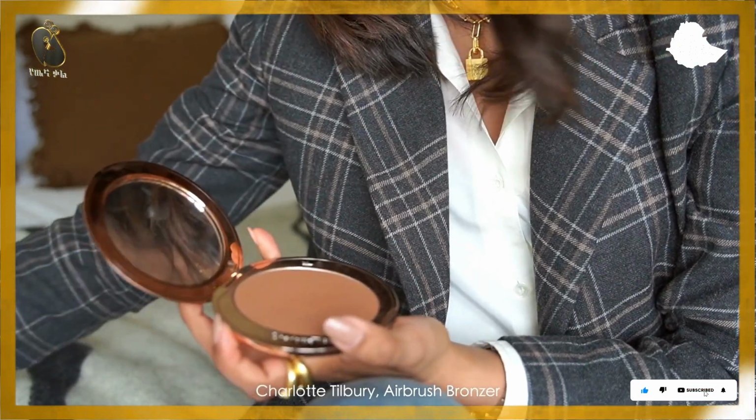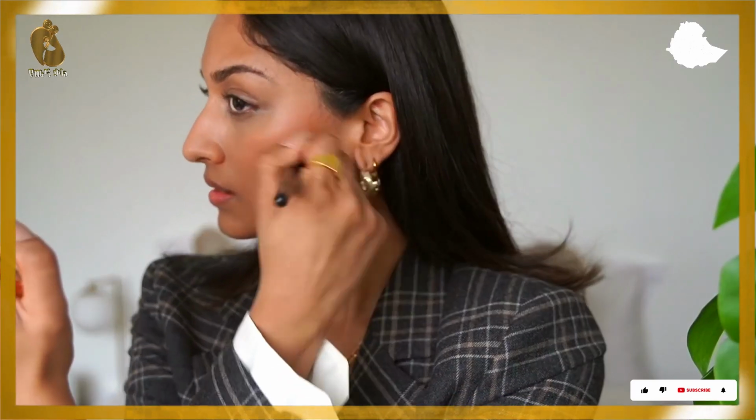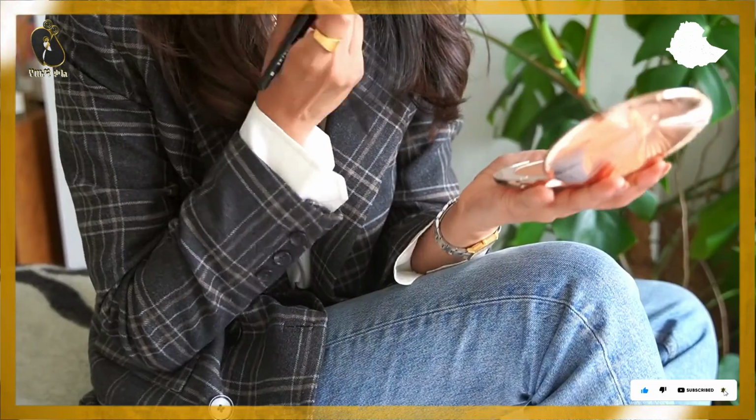Another new product is the Charlotte Tilbury Airbrush Bronzer. You guys know I'm obsessed with the Estee Lauder one, but this one is amazing. It's so lightweight, it's very natural, and it really gives a perfect summer glow.